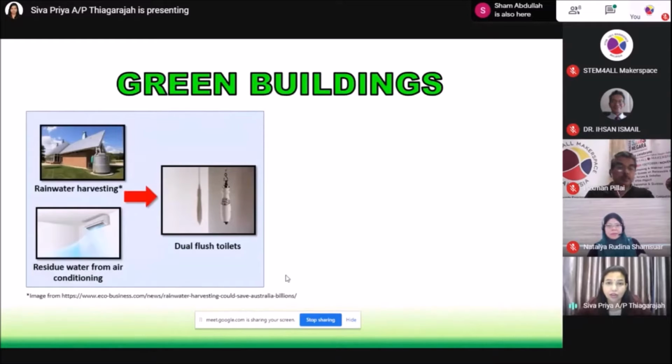Green buildings are a concept where the building itself is able to sustain itself without the requirement for external power or external water sources. Now, for example, the green building would use a system known as rainwater harvesting. Actually, you can do rainwater harvesting at home too. You just have to put out a big container and capture rainwater, and you can use this rainwater for washing or for watering your plants.